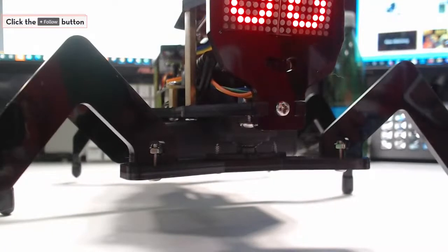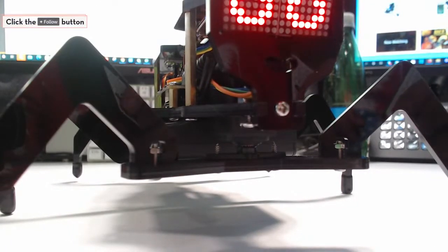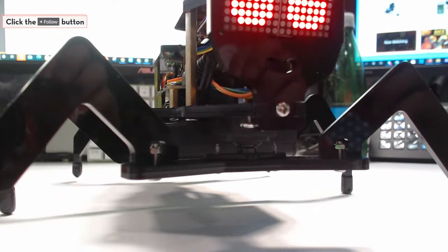Stop. It looks so funny, the repetition. Oh man. I think he's attacking. He's attacking.